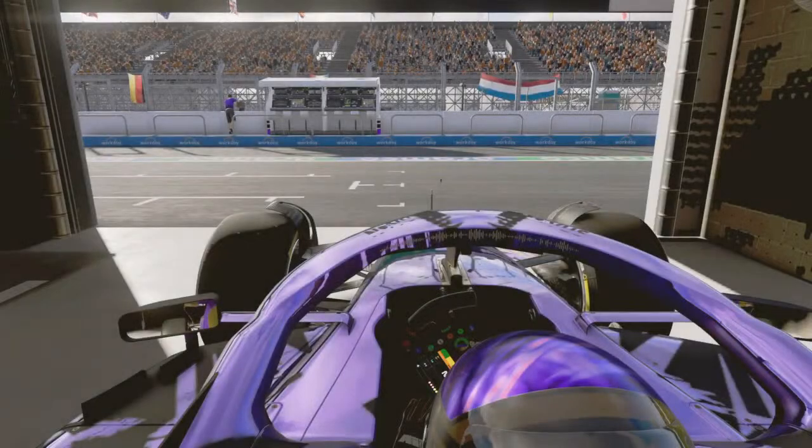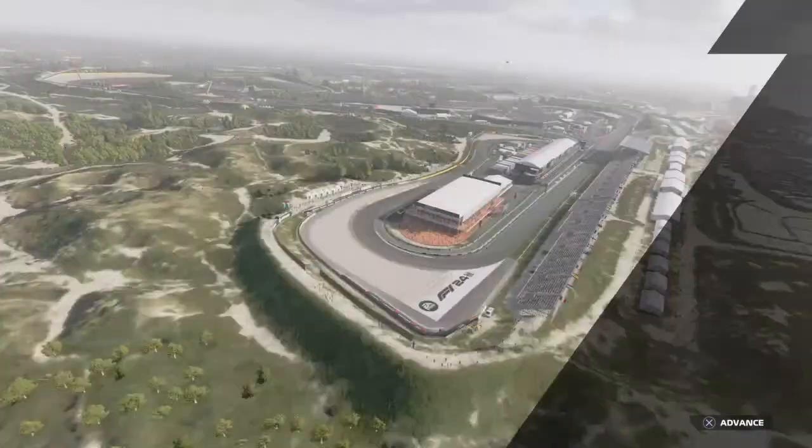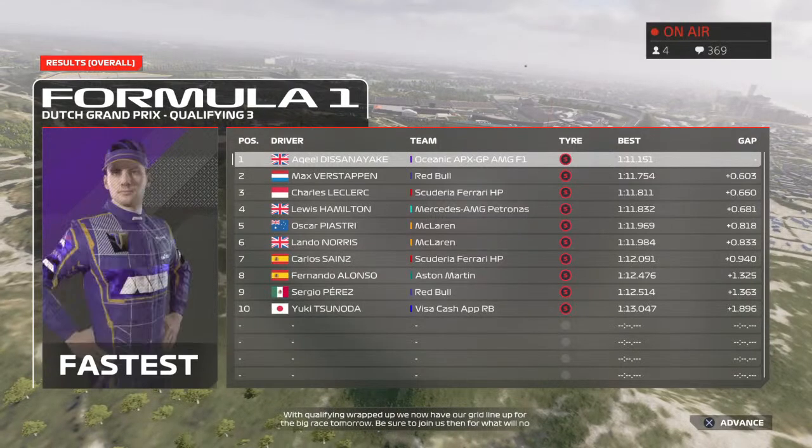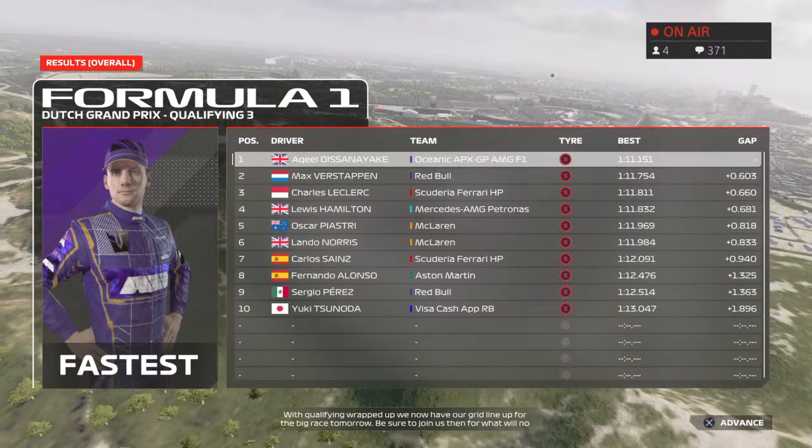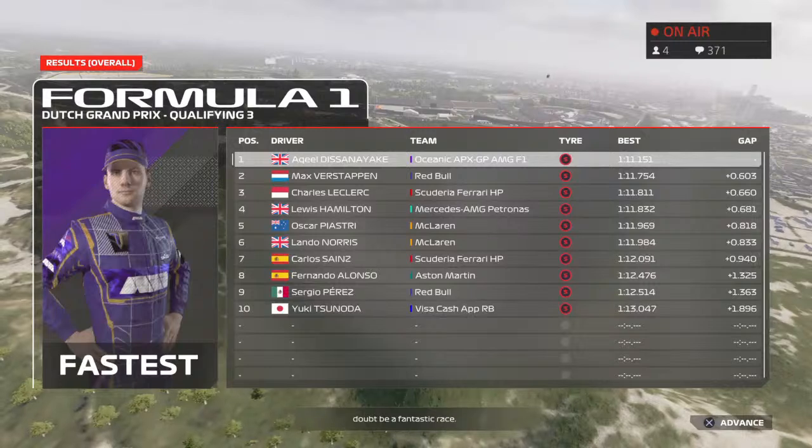Return to the garage. That's it. We're on pole. Let's sing the British national anthem together. With qualifying wrapped up now, we have our grid line up for the big race tomorrow. Be sure to join us then for what will no doubt be a great race. Thank you, I'll go have dinner. Okay, bye.